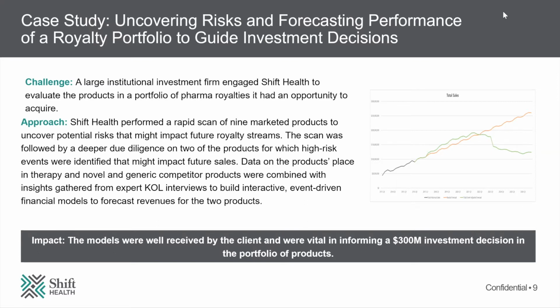understanding, I guess, how each of these products were currently being positioned in the market and what their current streams were, and using all of this to develop a very complicated financial calculator that allowed for different scenarios to be tested to understand whether or not this was a worthy investment. Ultimately, the clients took the information that we provided them with to make a confident investment of $300 million in this portfolio. So that's just a little bit of a flavor of what we do at Shift Health and the type of work that we do.